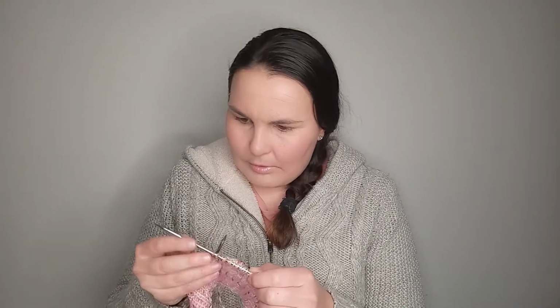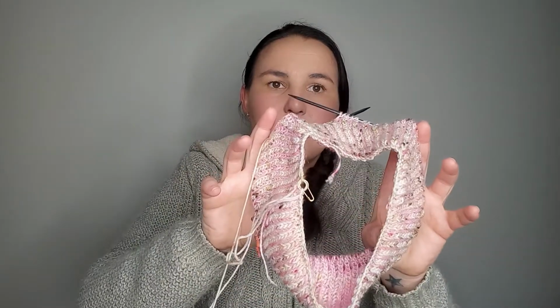But that's for me, or according to me. Okay, did I say everything? So I'm doing this, oh my goodness, what is this? 3.5. I'm doing this on 3.5 millimeter Knit Pro needles, and I'm happy. Just put this back into the bag now.